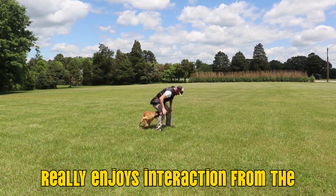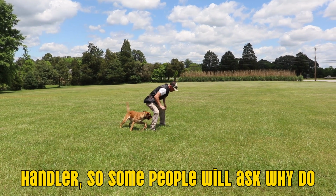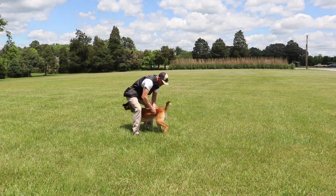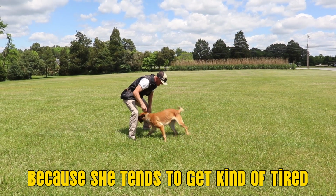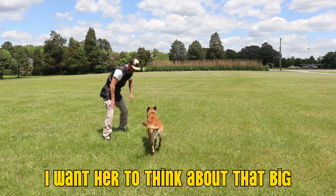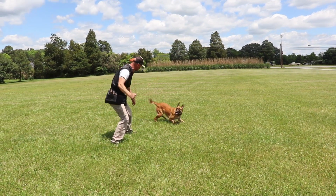Toph really enjoys interaction from the handler. So some people will ask, why do you withhold so much during the exercise? Because she tends to get kind of tired fast, so I want her to think about that big surprise at the end.